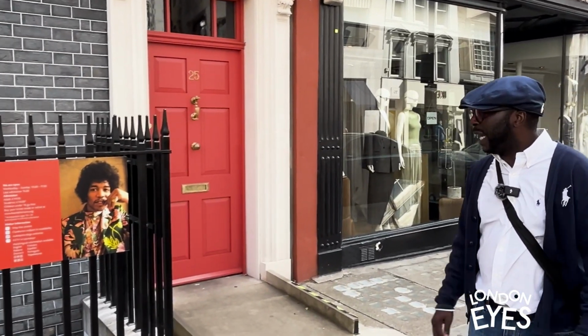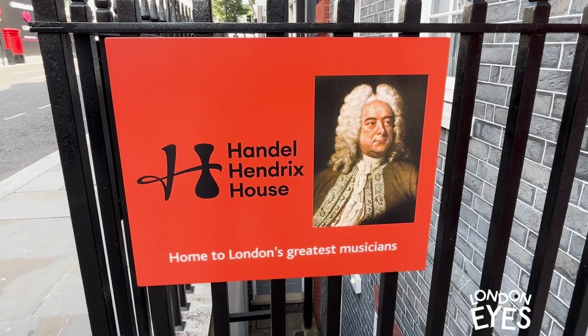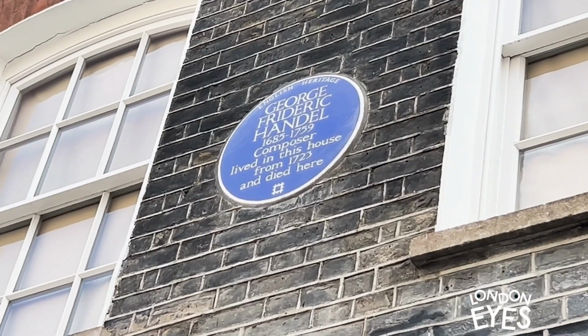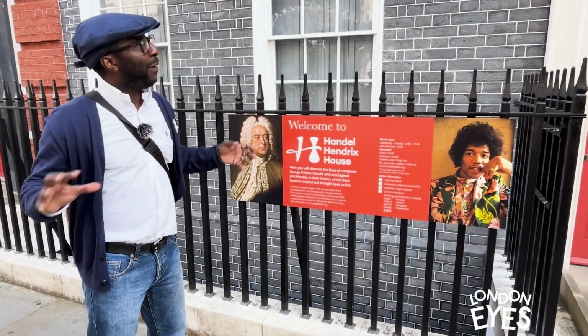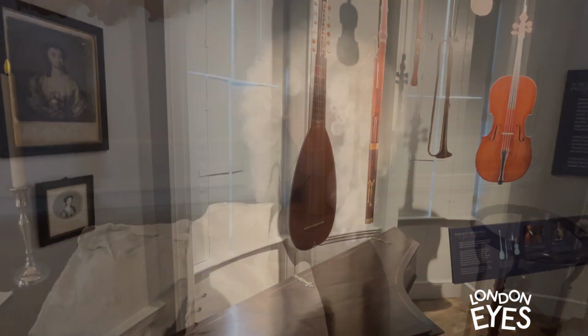Okay, so here we have the Handel and Hendrix House. It can quite easily be missed. It's here on 23 to 25 Brook Street. When you come down Bond Street, this is definitely one of the places you want to come and see. These two musical geniuses lived 200 years apart, but somebody quite clever made this into a museum site, so it's a very good place to visit if you're coming down past New Bond Street.